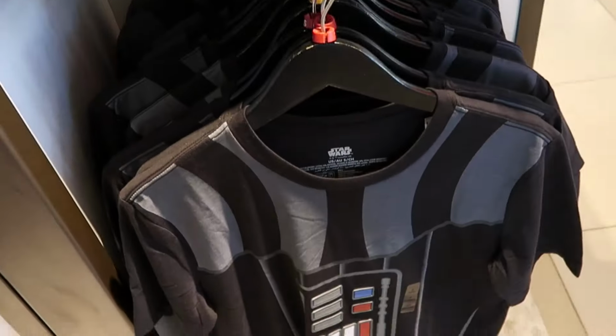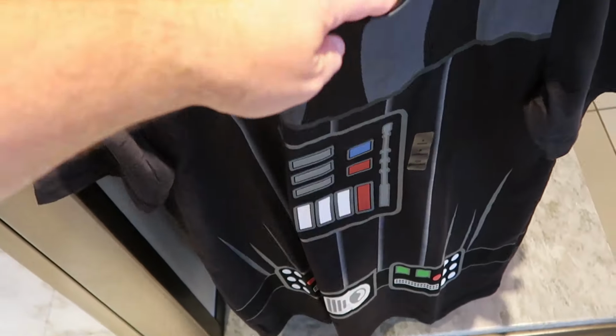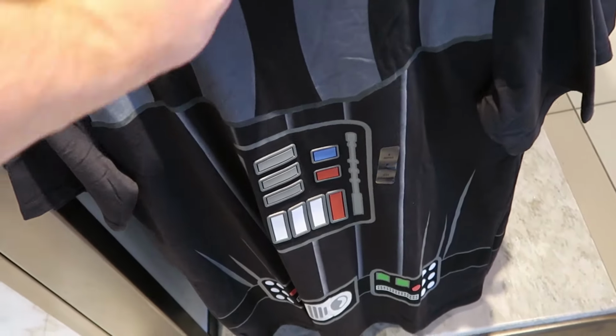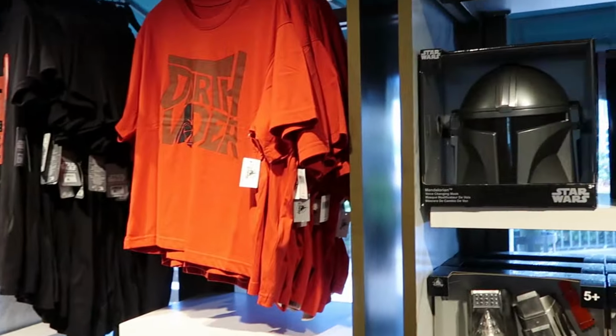Right underneath there is an adult-sized graphic shirt. These are all like rubberized patches on the front there with the buttons. This is really neat as well, though. Those are $40 a piece. Let's see what else we have going on over here in this section.